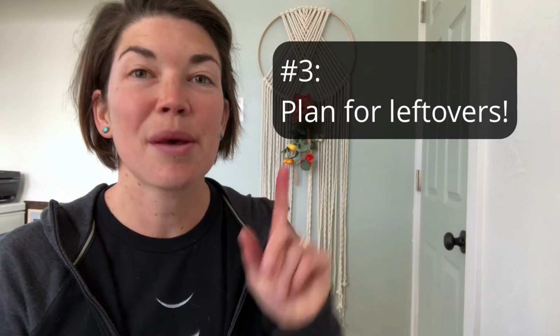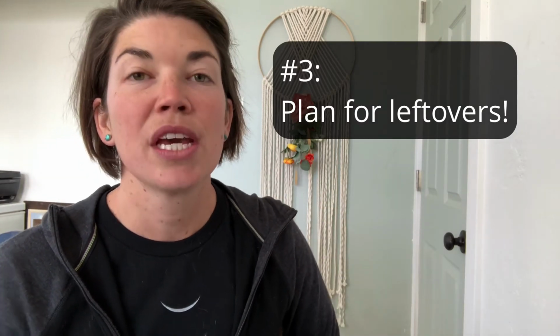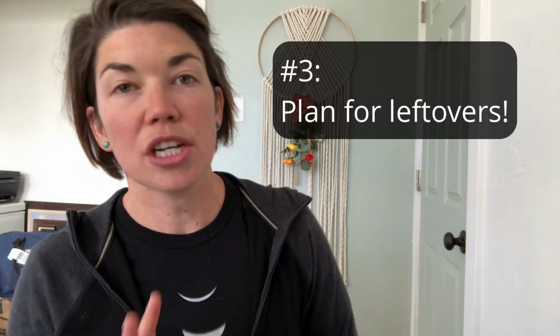Number 3 is plan for leftovers. So if you adjust the serving size of your recipes in Plan to Eat, you can automatically increase the amounts that you are buying for each recipe, which you can then use to plan for leftovers. And a lot of times it can be budget friendly to just make one recipe and eat it over multiple days rather than making multiple recipes, which might require many different ingredients to buy.